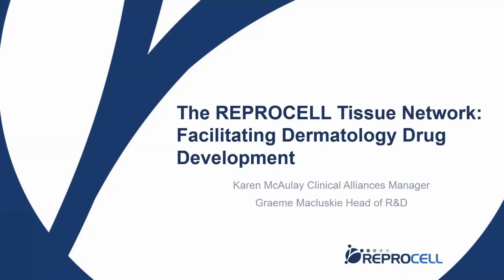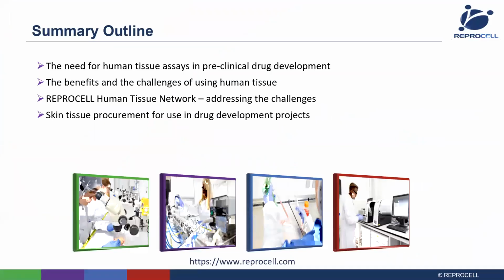So I'm going to kick off the proceedings today, and we'll be chatting to you a bit about the REPROCELL Human Tissue Network for drug discovery. With particular focus today on why we need fresh human tissue assays for preclinical drug discovery, what the benefits and the challenges are of procuring tissue, and then a little bit about the actual network, how we operate, and then finally to drill down to discuss accessing fresh skin tissue in more detail.